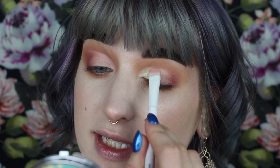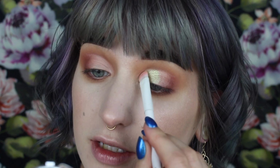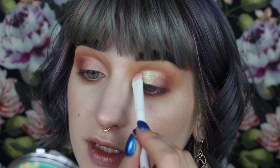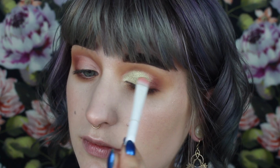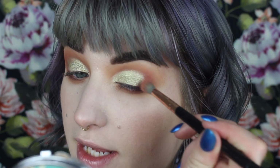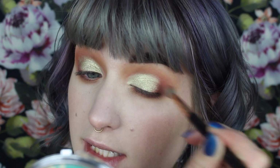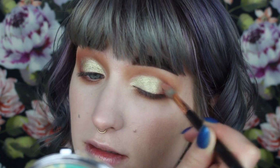I feel like I haven't really seen anyone play with this gold color yet. It's so pretty. It's so highly reflective and it feels really soft. Next, I'm just gonna take that purpley shade again, just a tiny bit of it, and just start kind of blending it with the lid shade. Last thing, I'm gonna take La Costa and highlight my inner corners with that.